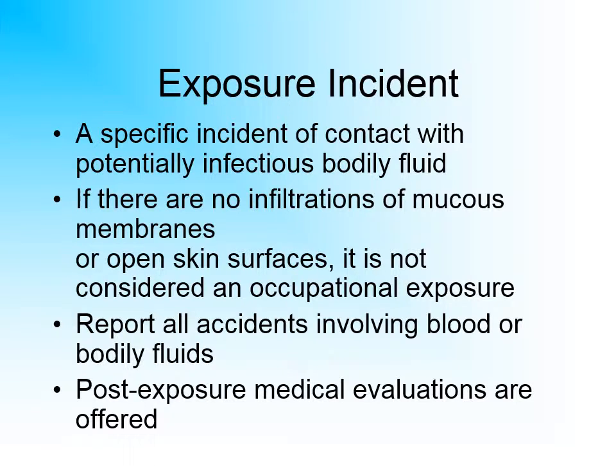So be aware. If you think you've been exposed to something, there's a particular way here at Simsbury Ambulance that we want you to follow through. One is to immediately, obviously, wash the area. As soon as you can get to soap and water, use soap and water. If you've got a 10-minute drive and you've been exposed, go ahead and wipe off your hands with the hand sanitizer until you can get to soap and water.